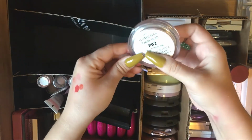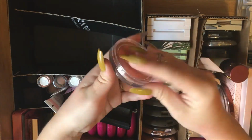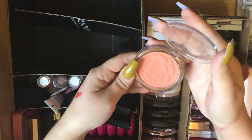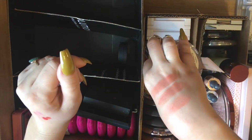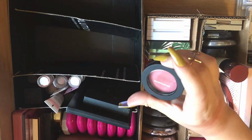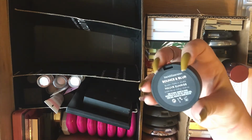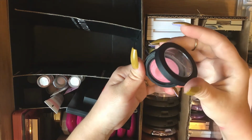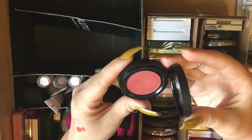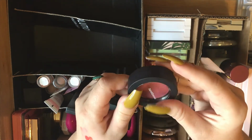This is Flower Beauty Flower Pots. What is it? Peach Primrose. I don't think I need this one. I can declutter this. And then this is Bareminerals Bounce and Blur blush in the shade Mauve Sunrise. I just got this sent to me, so I am not going to declutter this. It's brand new. I just used it once the other day, but I really like it so far. So yeah, I am not decluttering this guy. I'm gonna keep him.